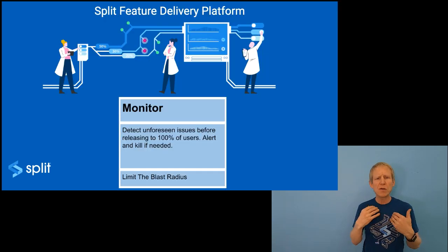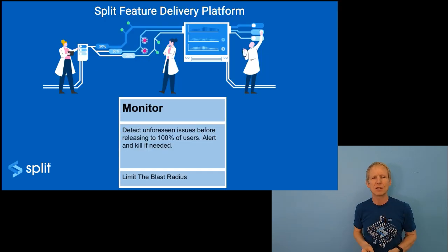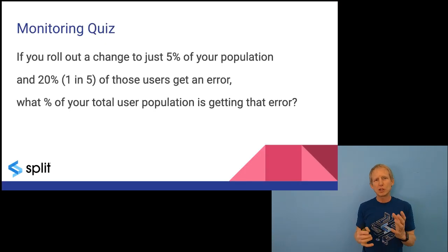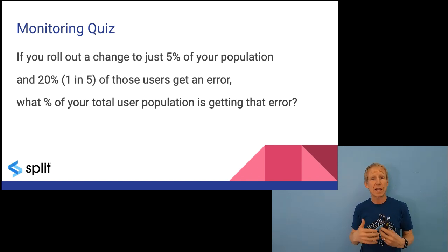So let's move on to monitor. And the reason why monitor has its own slide is because monitoring in this world is a little bit different. And you'll see why when we take a look at the math. Remember, our goal for monitoring is to limit the blast radius, is to find problems early so that the problems affect fewer people and for a shorter period of time. Check out this quiz. If you roll out a change to just 5% of your population, and 20%, that's 1 in 5, get an error, okay? First of all, we could probably all agree that if 1 in 5 users is getting an error, I'm not gonna want to deploy this out to more users, right?